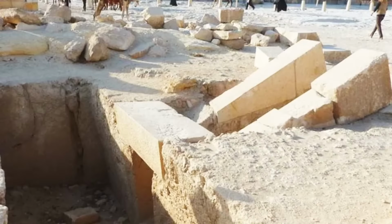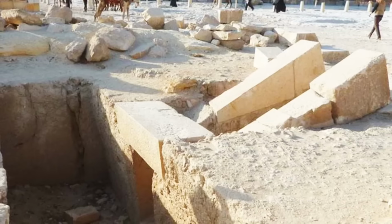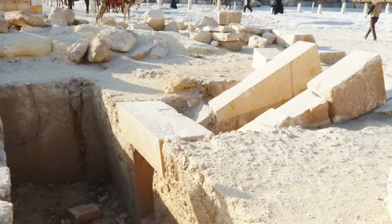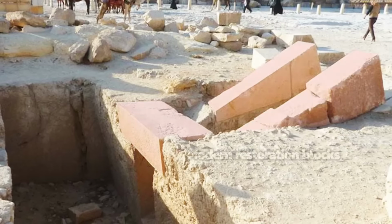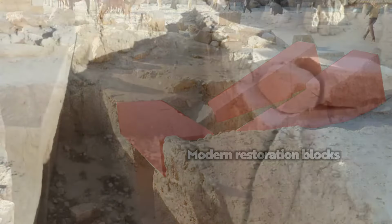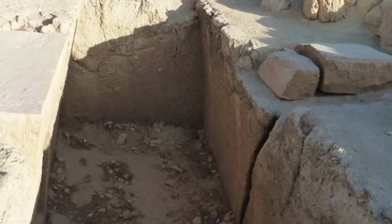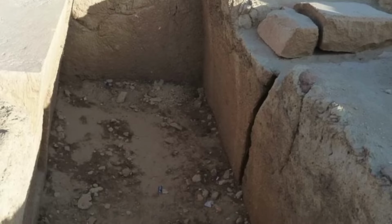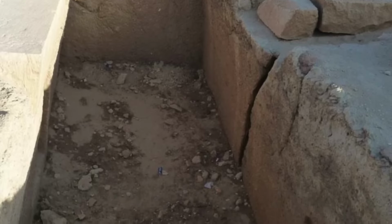It's also worth noting that blocks have been added to this structure in recent times, to help outline the structure, like a crude reconstruction. These include a lintel block over the entrance into the chamber, and also blocks inside the passage. Inside the chamber, no part of the walls were polished or smoothed, and there are a number of noticeable large natural fissures in the walls.